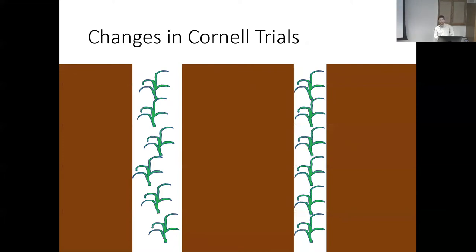And then the other change at Cornell Agritech is that we now have a GPS guided tractor, which plants these perfectly straight rows, and then that tractor was used to pull the cultivator as well. And so it was tracking on the same rows that I planted on, so I could be very precise with the cultivation.